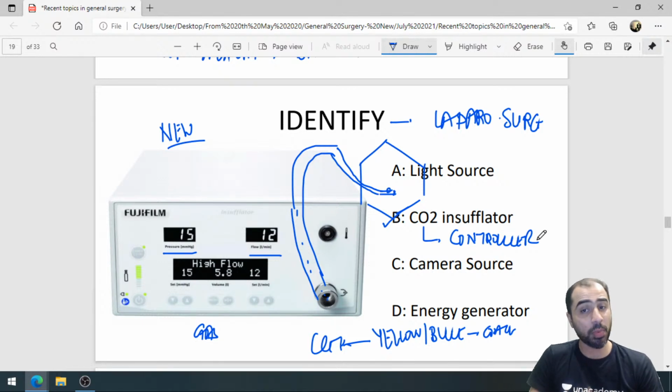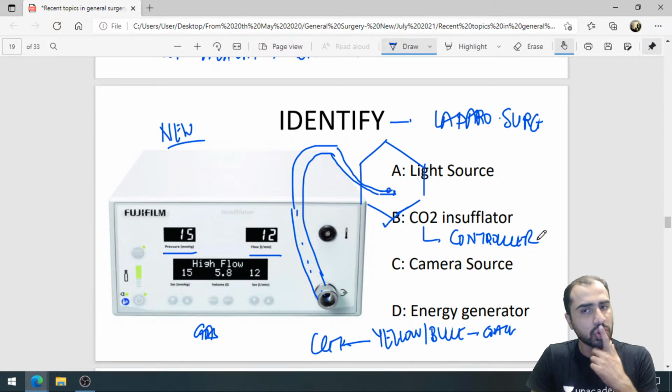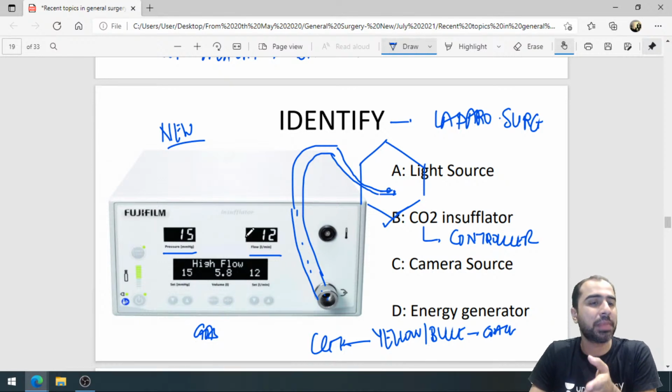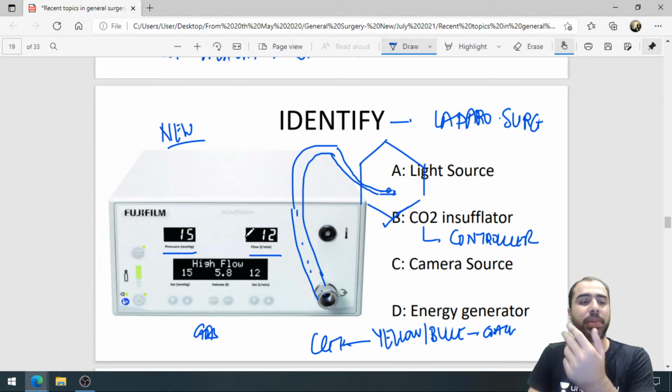To put it in the abdomen, 12 liters per minute. In a laparoscopic surgery, 300-400 liters of CO2 is used depending on how much time is spent in the surgery. You use 200, 300, 400 liters of carbon dioxide. So where is the carbon dioxide coming from? Since this is not the generator, this is just the controller. It's like a filter. It will filter how much carbon dioxide should go at what speed, at what rate.